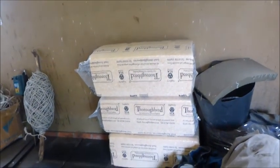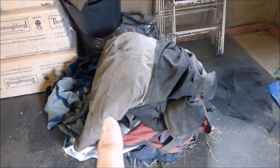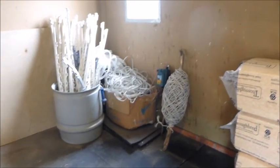So I'm probably going to move the shavings away from the wall as well. And I'm hoping to get rid of all these rugs soon, so they're not a problem. And obviously my electric fence kit.